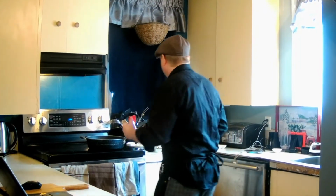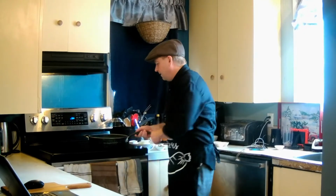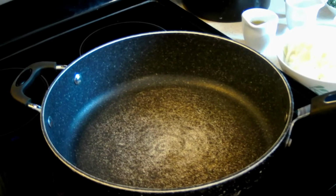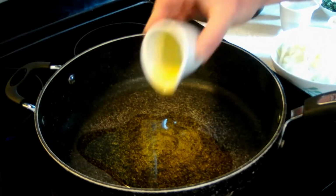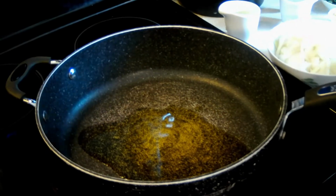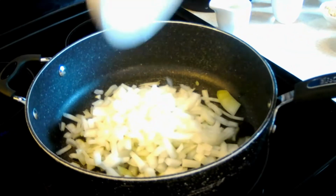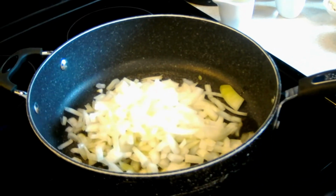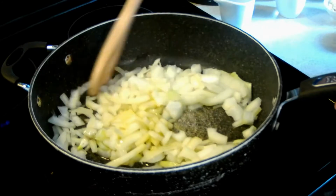It could be an interesting one, I think. So, we're going to heat our pan up. And we'll be back in one moment. Alright, so now we're going to add some olive oil. And our onions. We're going to cook those until brown, about 10 to 15 minutes, it says.